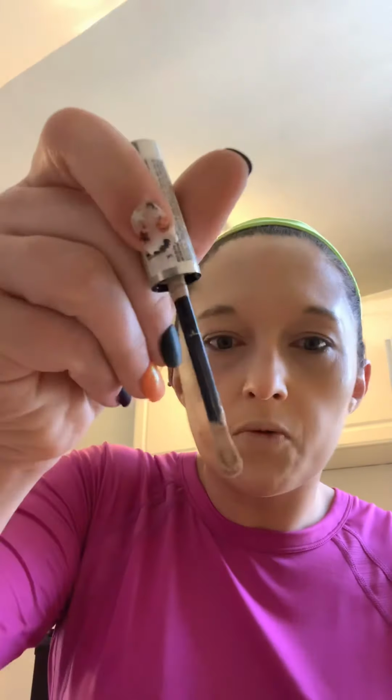Next, the vanilla one. I love this one. It's so nice. Same doe foot applicator. You're going to get this with all these Candid concealers. And this one it's going to look like a lot, you guys, but it's not. I promise it'll blend.